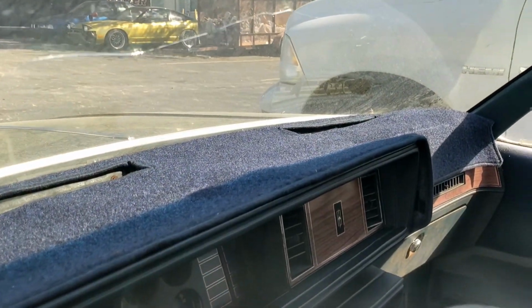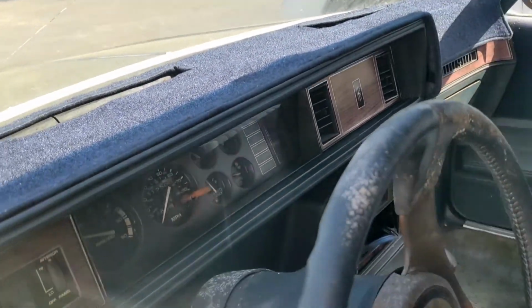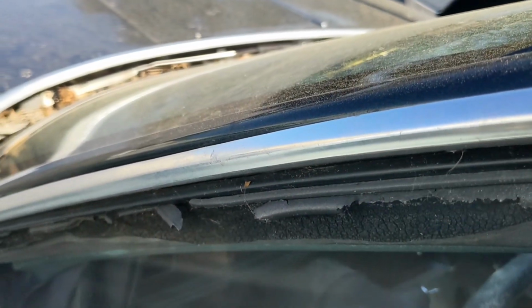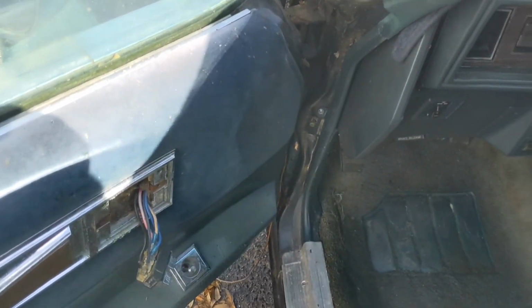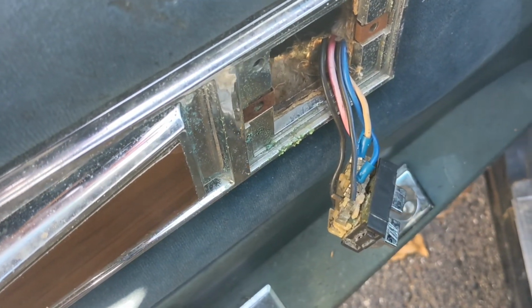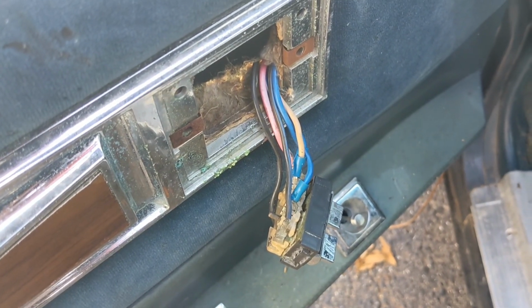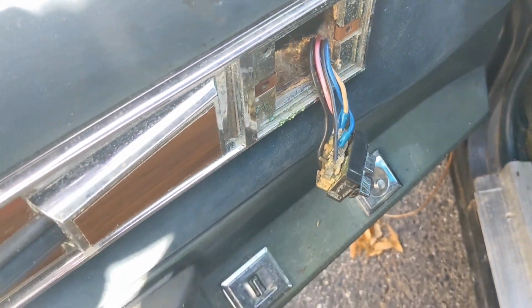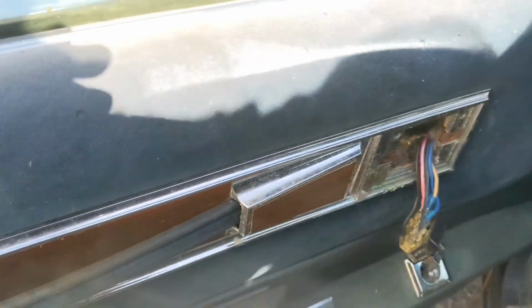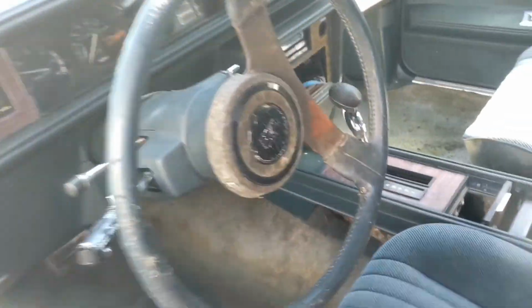Nice brand new dash mat cover. Got some cruddy weather stripping going on here. And every 70s and 80s GM car that I end up with, the power window switches are hanging out on the wiring harness. Every single stinking time. Makes me crazy. Oh, it also says Cutlass Salon on the door. Excellent. Got a tilt steering wheel, cruise, power windows, locks, air conditioning, the compressor's in the back.